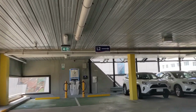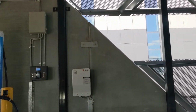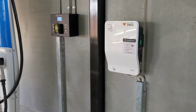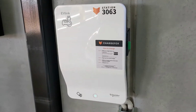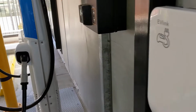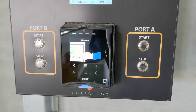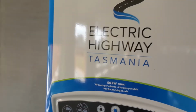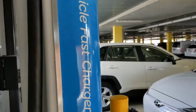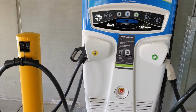Now if I go on this side, then I can get DC or AC, but look at it. Okay, here I am. Got out of the car and I can see how to charge. Here's my AC port. This looks like a credit card thing. And here's the 50 kilowatt charger. Okay. Let's try the 50 kilowatts first.